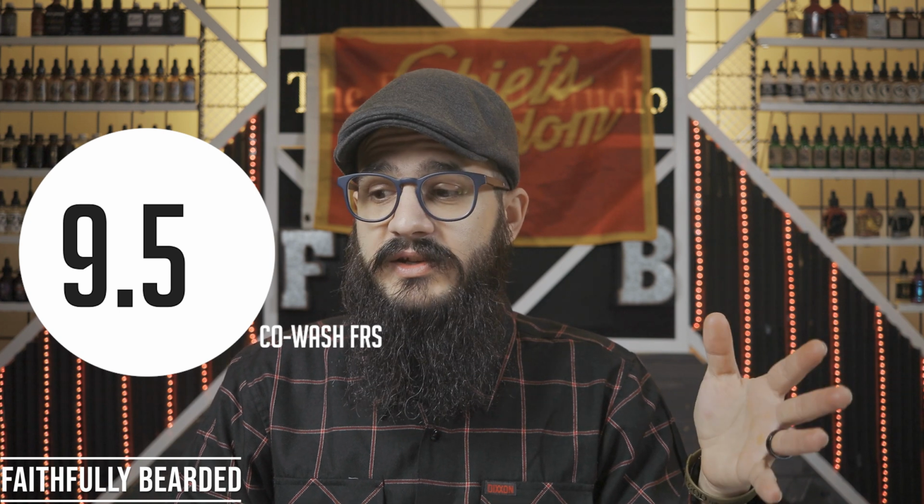This was fantastic. It doesn't really lather up, just a tiny little bit, but that's not what a co-wash is going to do. A stripping, cleaner type thing is what's going to foam up. This is a conditioning agent, a conditioning wash. So 9.5 on this, and that's fantastic. I don't even know what else to say.